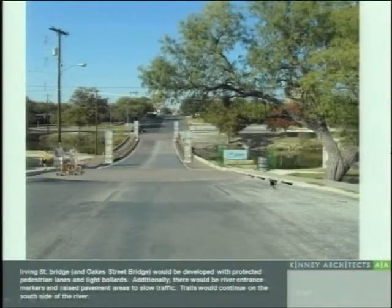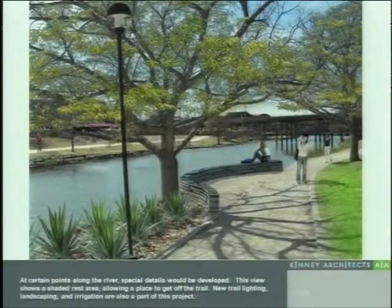We've been working with the UCRA, as Carl said. This might be an area to develop, and we've identified other areas that would be what we call BMPs, or water filters, really. Areas along the river, this is just below the YMCA, would have certain overlooks. You can see new landscaping here, new lighting. There would be new irrigation over here. You can see the visitor center in the distance there.